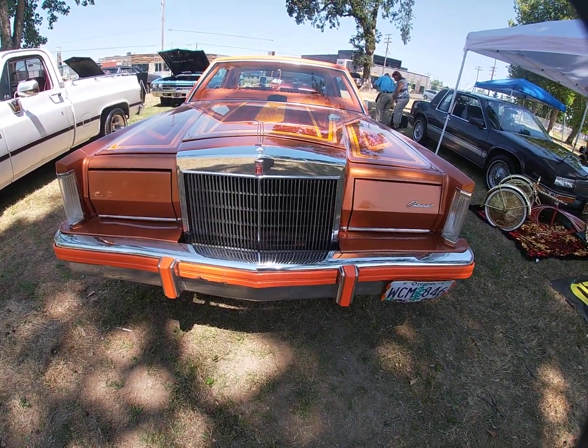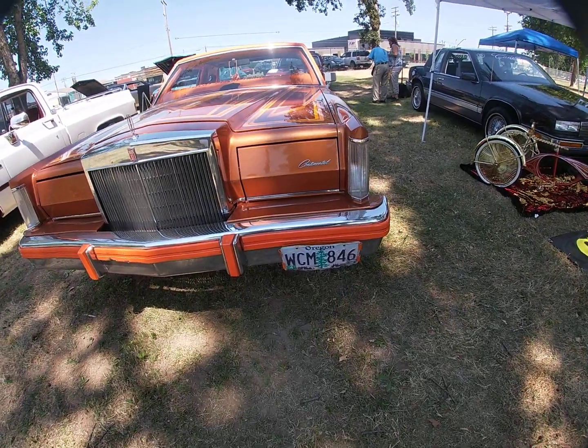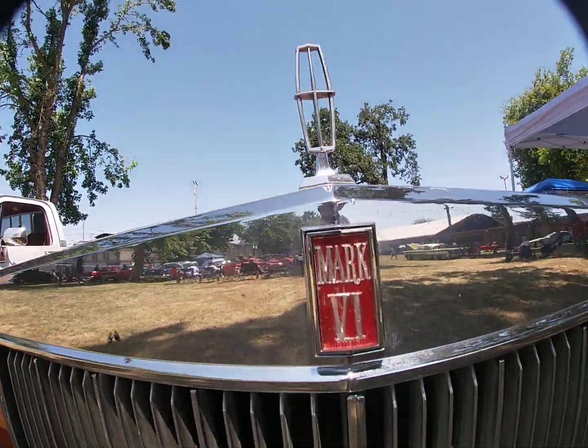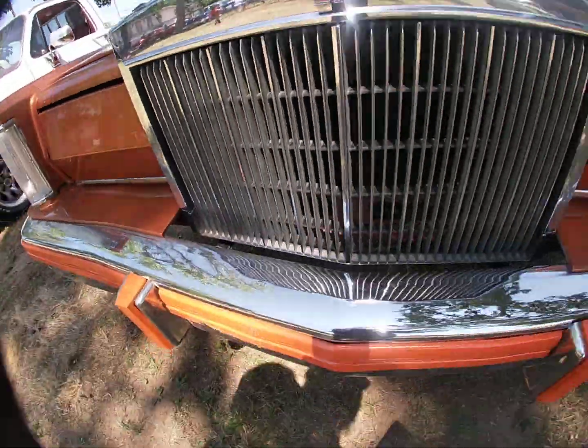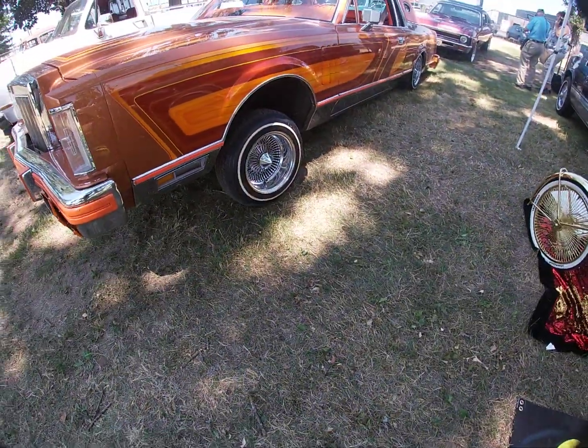Holy oranging back britches, Batman! Where's the headlights? Well, they're underneath there, Robin. And this is a Mark 6. Mark 6? Oh my! With tiny little wheels.